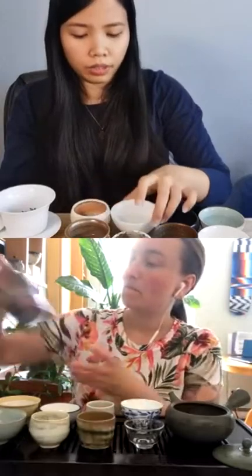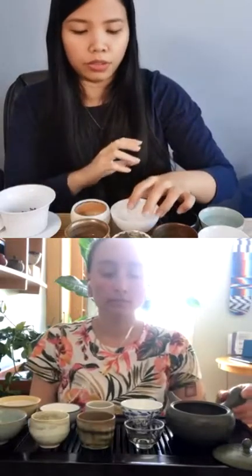That's a good point. If you're doing an experiment like this, just change one variable at a time. So if you're testing your cups for the first time, use a pot that you're used to. If you're testing your teapots for the first time, use cups that you're used to. So if something's weird, you're like, oh, why does that taste different?